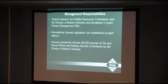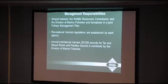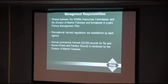So striped bass are a unique fish because they're one of the fish in North Carolina that are managed jointly through the Wildlife Resources Commission and the Division of Marine Fisheries. That management plan is formalized in a fisheries management plan, which we work together with both agencies to develop. And in that plan, we talk about the management of the fish, but also the duties that each agency has. The recreational harvest regulations are established by each agency. So we have our inland jurisdictional regulations, and then the Division of Marine Fisheries has their regulations. Sometimes they're similar, sometimes they're a little different depending on the body of water and the agency plans.